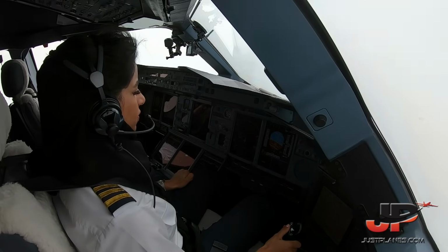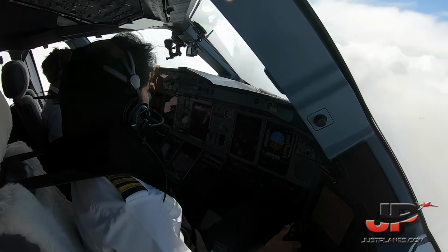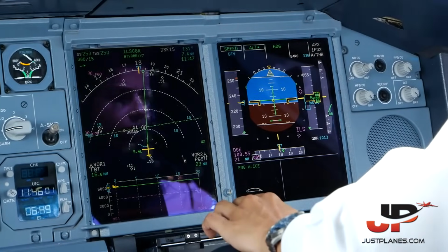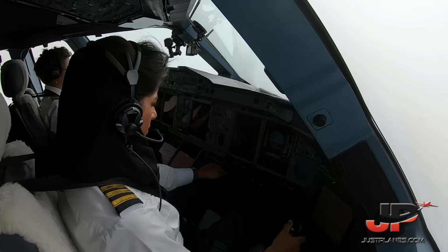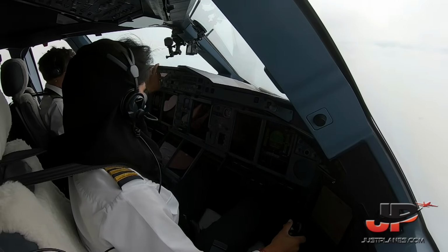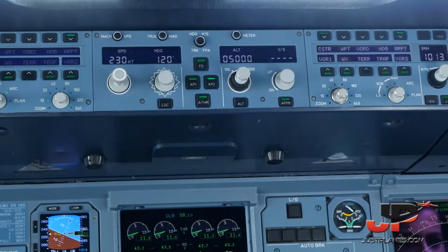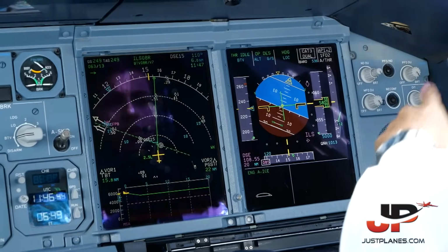Etihad 47 Kilo, turn left heading 180. Left heading 180, Etihad 47 Kilo. 6700 now. Checked, heading 180. Set. Etihad 47 Kilo, turn left heading 120, descend altitude 5000 feet, QNH 1013, cleared ILS 08 right. 5000, Etihad 47 Kilo. Okay, 5000 blue? Check, autopilot 2, GS lock blue.